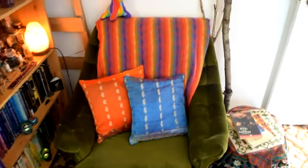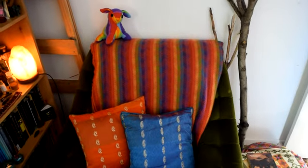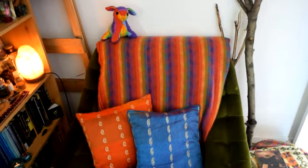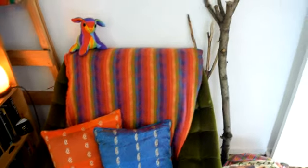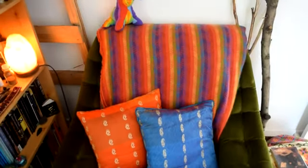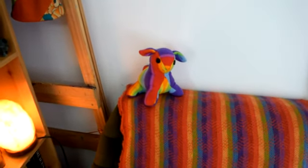At the back I've got a rainbow throw, and that's alpaca hair or fur that my sister-in-law brought back for me from somewhere in South America. I'm not sure where. I have some sticks there that I've picked up. I have many more in the garage, but those are some pieces I've brought inside. Some pretty pillows.